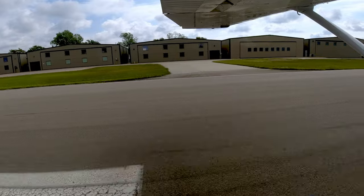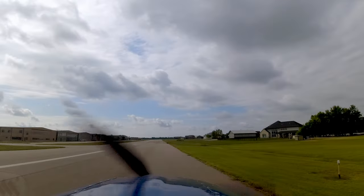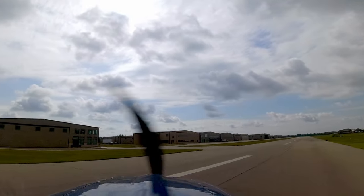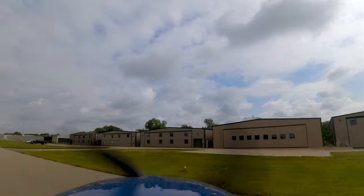That one? Oh, that was a nice one. I'll take that any day. Stearman traffic, Skyline 80, about to go back taxi on 17, Stearman. Stearman traffic, Skyline 80, about to go clear 17, Stearman.